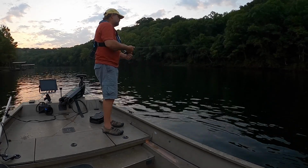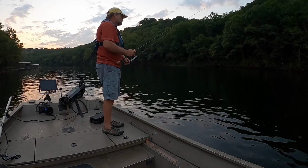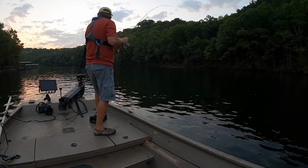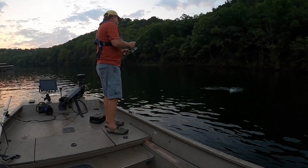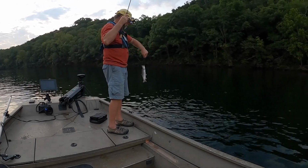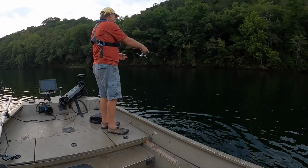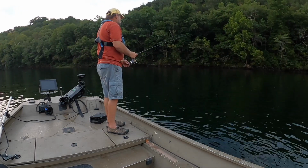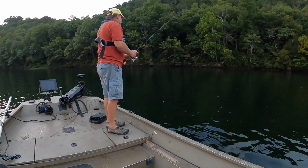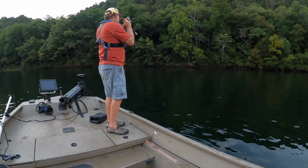First cast, I didn't have a bite. Yeah. Saw that. Saw him hit it on the drop. Let it go all the way to the bottom and then just kind of lift it up and let it drop back down real slow. You're not getting off too much at all off the bottom. And they're hitting it.